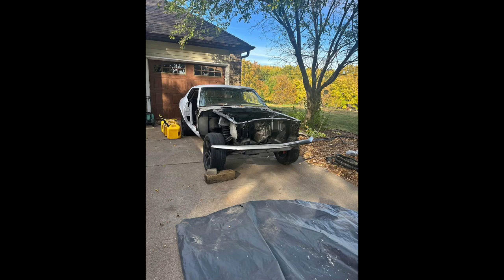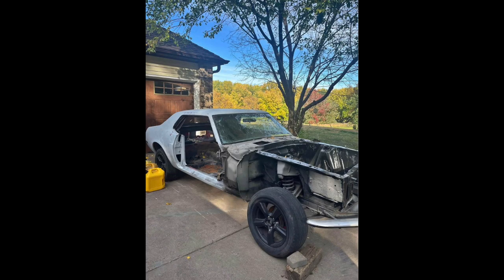Yeah, definitely something to start with. No front clip. You got a front bumper though. I see no engine, no transmission. A couple of gallons of diesel fuel if you need that. With a tarp on the ground there, looks like it had been just covered by a tarp or uncovered.